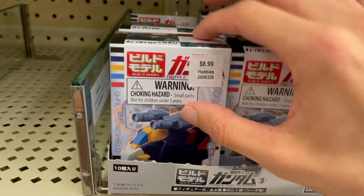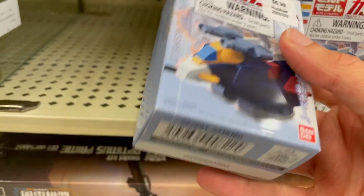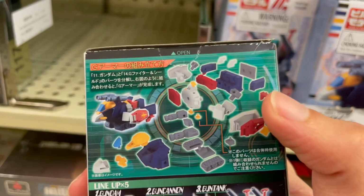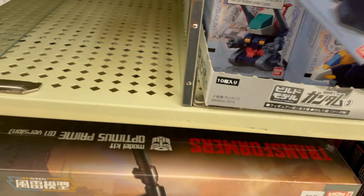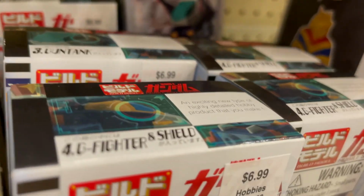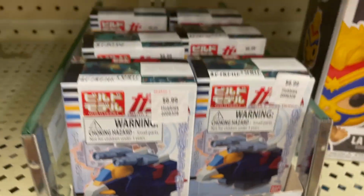Oh, and check these things out. These are pretty cool. These are like little Gashapon figurines, I guess. Or well, you're like mini model kits, I guess. I actually have the RX-78. Well, I did have it. But yeah, these are really cool. So we got the G Fighter here. We got the Guntank and G Fighter. Yeah, looks like it's just G Fighters and Guntanks. So yeah, these are cool as well.